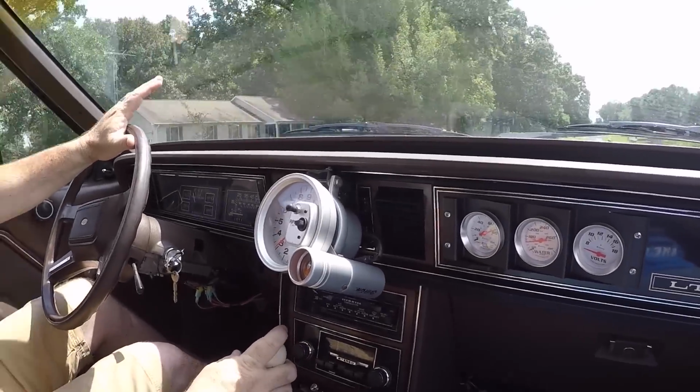In case anybody was wondering, it's a little loud. It does have open headers. This is an absolute terror. Holy God. Now we can't go fast.